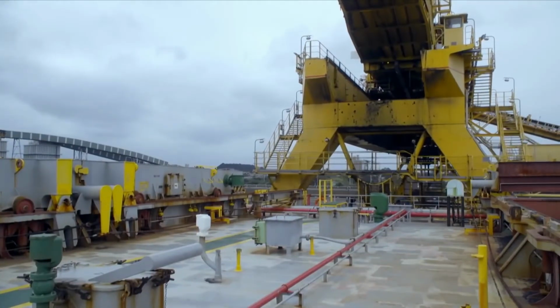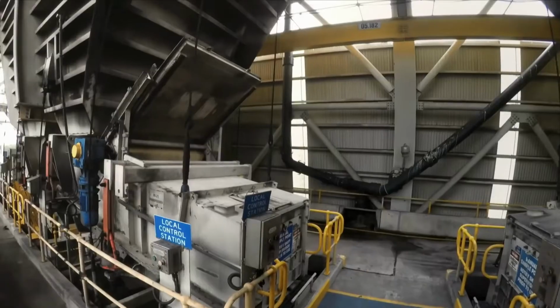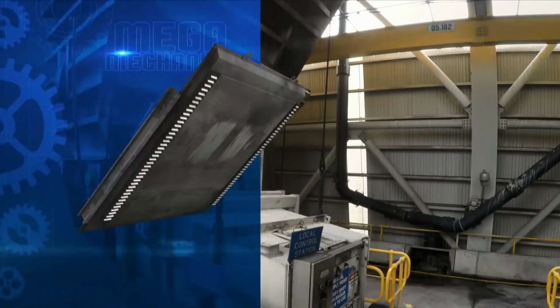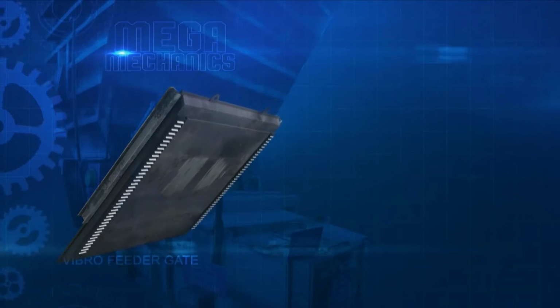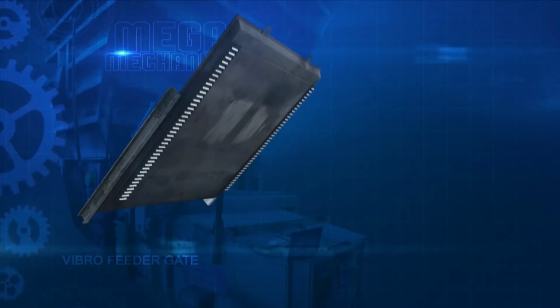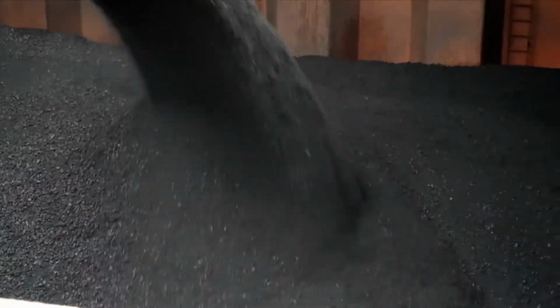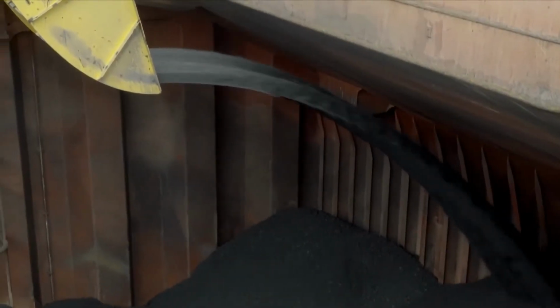But today, there's a kink in the chain. A vibro feeder gate on a coal buffer bin requires urgent repair. The vibro feeder gate is the sliding gate at the base of the bin that opens and closes to control the flow rate of coal onto a conveyor to maintain a continuous shiploading operation. With a coal buffer bin out of service, the team will need to move quickly to repair the gate and keep shiploading operations on schedule.